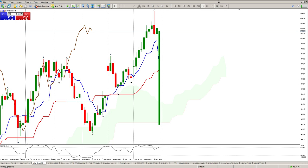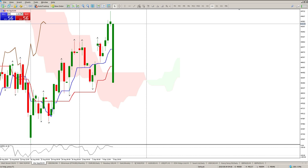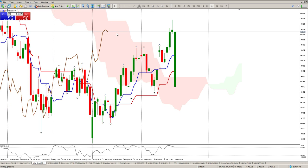Okay, so I'm interested in the 4 hour. We've broken through, we haven't tested the cloud, and we are far from Kijun and Tenkan-sen. I do expect some sort of pullback. We do have a bit of a pin bar in the 4 hour as well. So it would be nice to see a pullback.